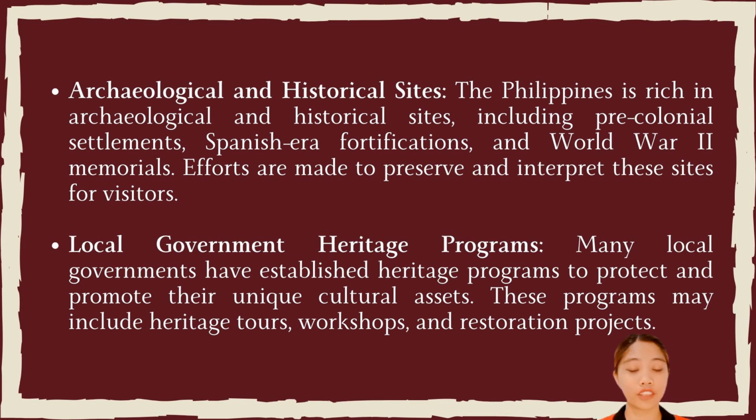Local government heritage programs. Many local governments have established heritage programs to protect and promote their unique cultural assets. These programs may include heritage tours, workshops, and restoration projects.